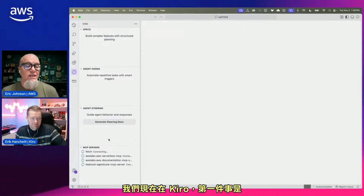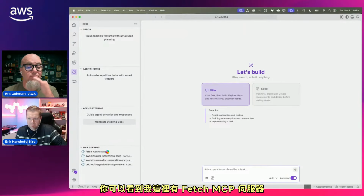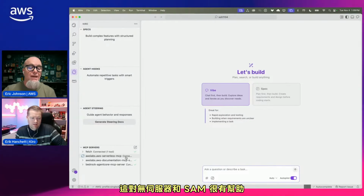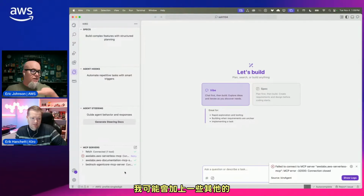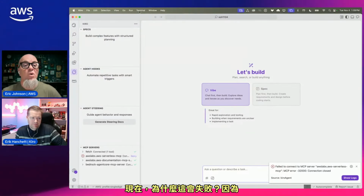Now, first thing is, let's look at some of the MCP servers, because like Eric, I have some MCP servers that are very important to me. You can see here, I have the fetch MCP server. This is super helpful because it allows Kiro to do fetching and grab different information. I have the serverless MCP server, which helps a lot with serverless, with SAM, different things like that. Notice it didn't launch. I'll explain why in just a moment. I have the AWS Labs documentation, which is super helpful, and then the agent core. So these are the ones that I use. I may throw some others in, but these are some of the ones that I really enjoy and use. Now, why did this fail?